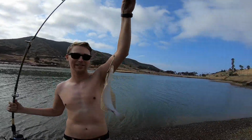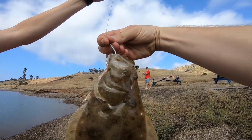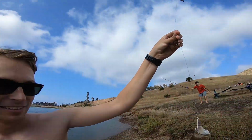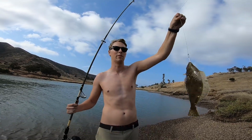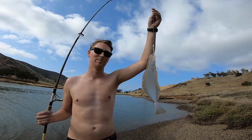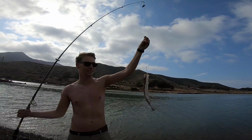Guys, got a little halibut here at Cat Harbor. Over here, you can see how flat it is. It looks like Flats from SpongeBob, if you remember that, if you're a 90s kid. But this is pretty cool. I've never caught a halibut here at all. Usually you just catch shark or maybe some perch or little calico bass. You catch stingrays and bat rays as well, and leopard shark. But this is crazy. This was a surprise catch. This is not usual for what I'm used to around here. Anyways, got a little halibut.